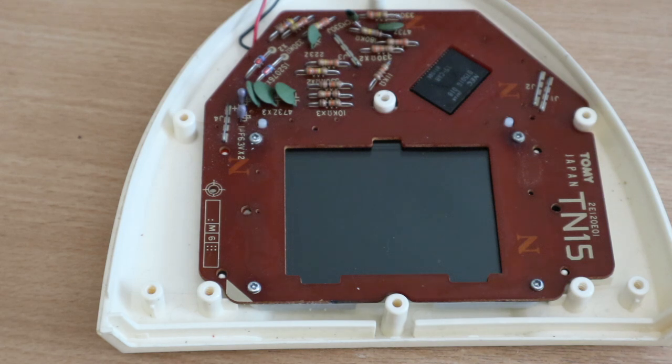So here's the thing, I'm going to leave it as it is, and the reason is I don't want to do any more damage to it, because every time you take that LCD screen out you're risking damage. And if I do break it, that's game over for this system. Quite literally, it's going to be junk.